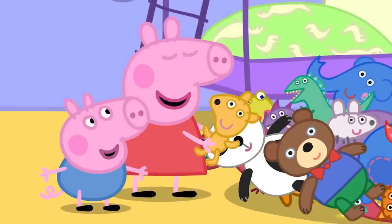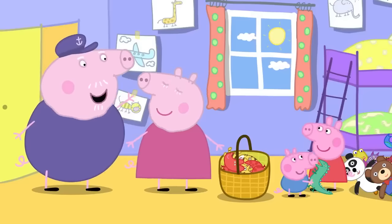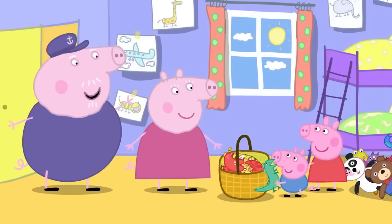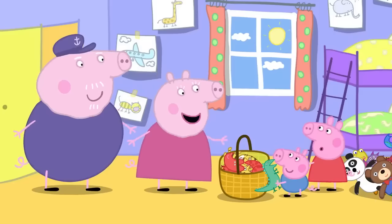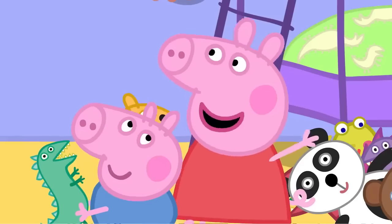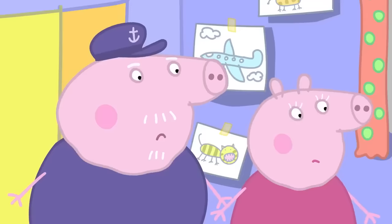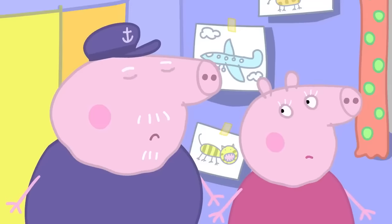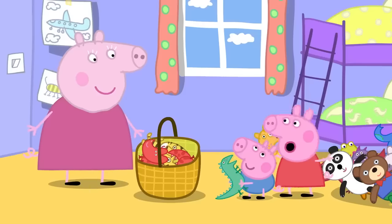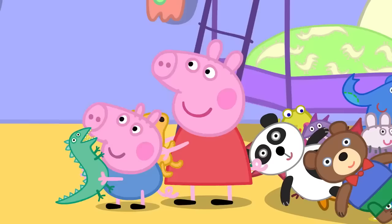Dinosaur! And dinosaur. Wonderful. We won't have space for the food if we bring all your toys. What kind of food would you like to make for the picnic, Peppa? Oh, let's make spaghetti. I love spaghetti. Spaghetti is not very good picnic food. How about sandwiches? I love sandwiches too. What is your favourite kind of sandwich?